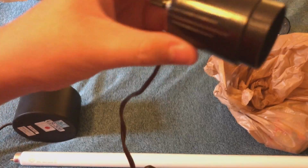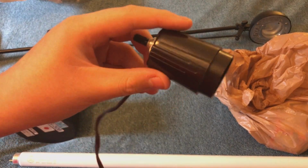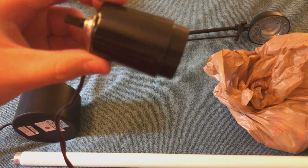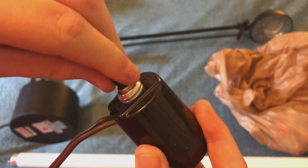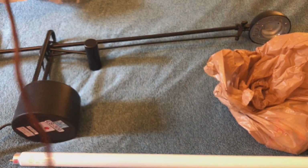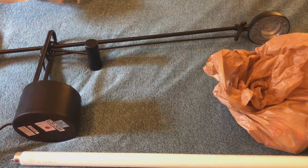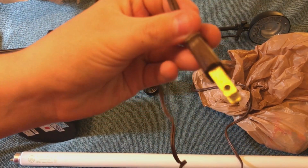It's a light socket on a cord. There's the light socket. Almost looks like it might have come off some kind of clamp light, maybe. It's got a little switch on it. It's nice. It's made by Leviton. And it's got this little cord coming off of it. And then you just got your plug on the end.